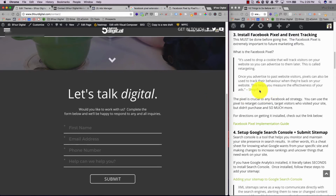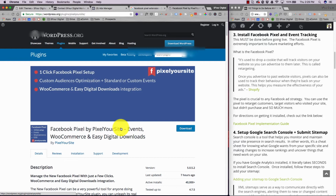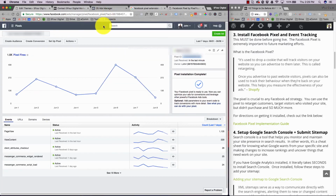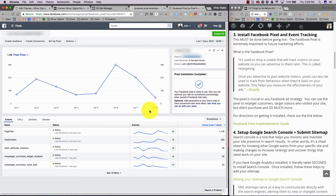The easiest way to get this on your site is to download a plugin called Facebook Pixel by Pixel Your Site. You download the plugin, then you go into Facebook, go to manage your ads in Facebook, which is usually in the upper right-hand corner. Once you're there, you're gonna hit this menu in the upper left, hit Pixels. If you haven't created a pixel yet, it'll give you an option to make one. Once you make one, you'll have a pixel ID. You'll usually be able to find that within the code. It'll usually say pixel ID right next to it.